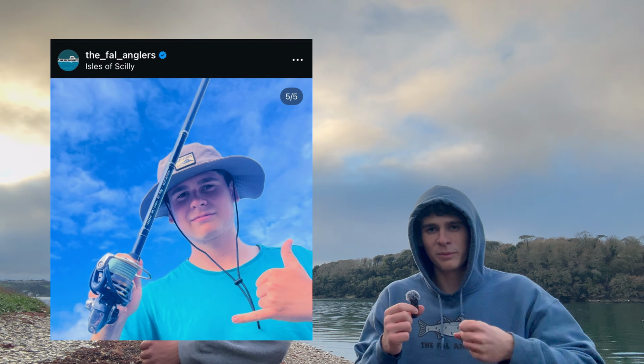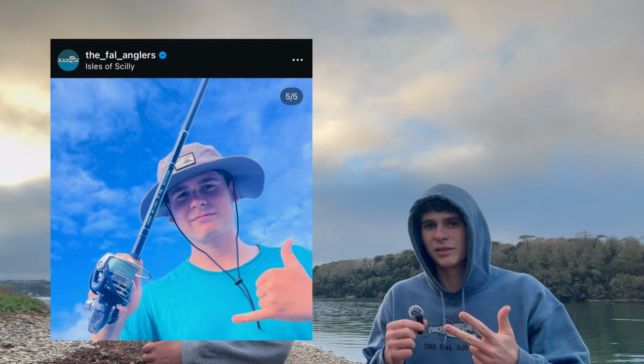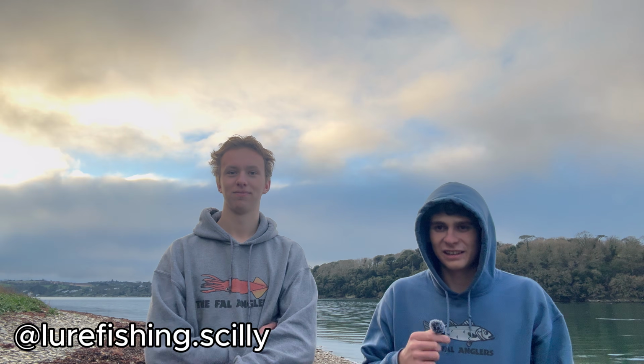So I'm pulling my rod back like that. Admittedly, I've got my hand on the reel handle, and I'm pulling it back, and I actually managed to snap off my reel handle. So we only had one rod each, as me, Harry and Roscoe, lure fishing Scilly. Yeah, so I break off my handle completely. So I'm just like, brilliant, that's the session over for me.